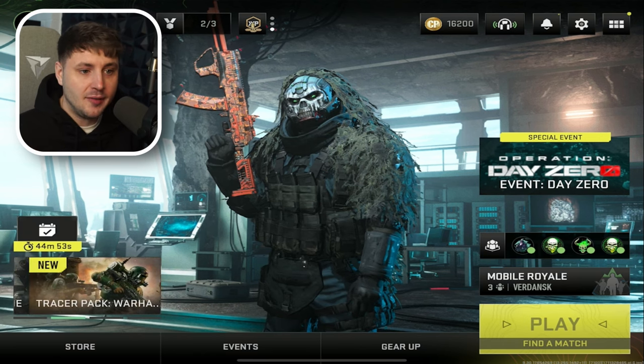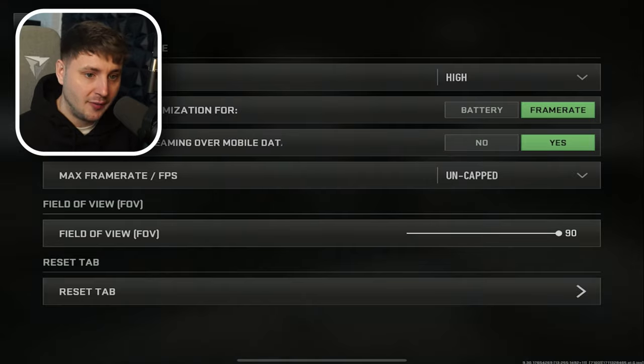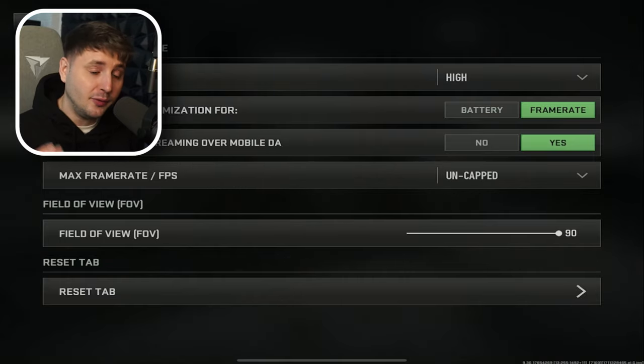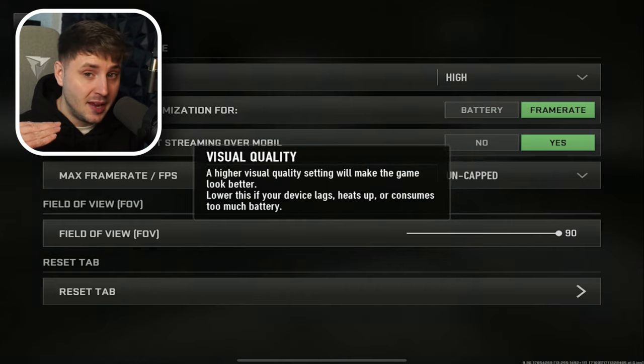Now your in-game graphic settings are going to show different on every device, but go over to your graphic options and make sure that your FPS is set to uncapped. This will make it so your device has the highest frame rate it can run. And then for visual quality, the devs recently updated the game, so it's only going to show a few visual qualities. For me, it just shows high and peak, and you want to set it to the lowest possible, so I'm setting mine to high.